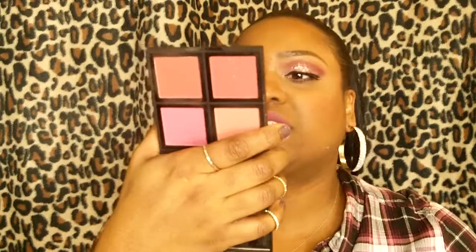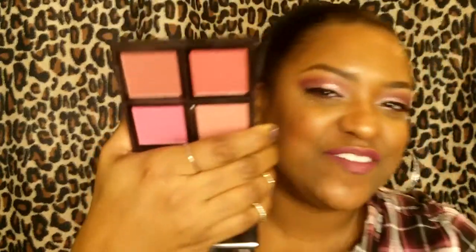It is this Elf blush palette. Oh my gosh, this one is the dark Elf blush palette. Why did I stop using this? Have you guys been through that, where you find something and you're like, why did I stop using that? That is exactly what I've been using this bad boy for the last two flipping weeks.